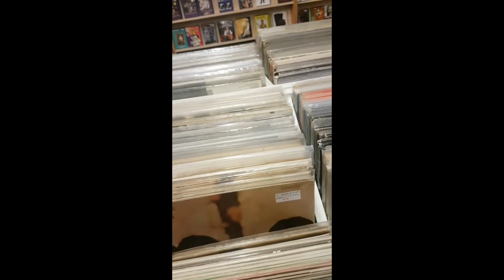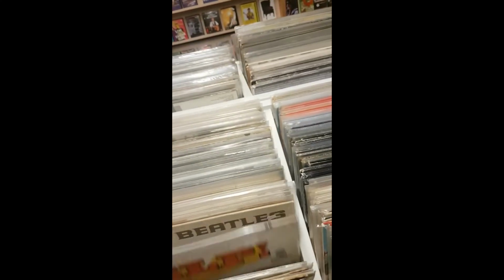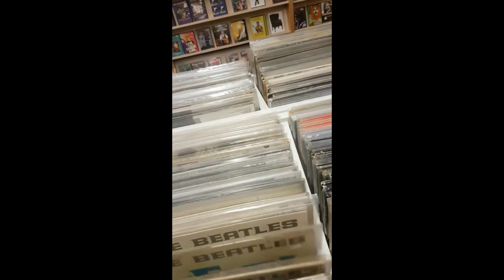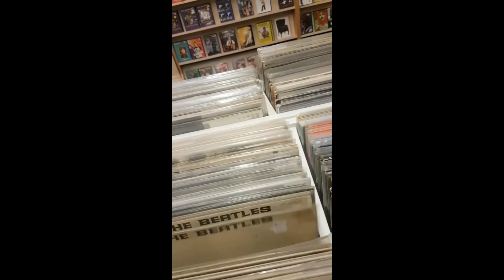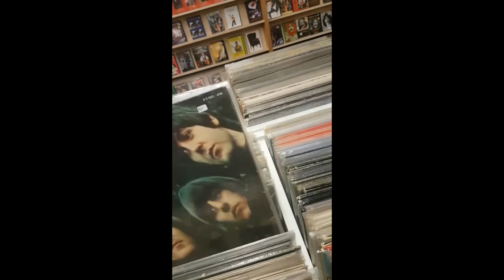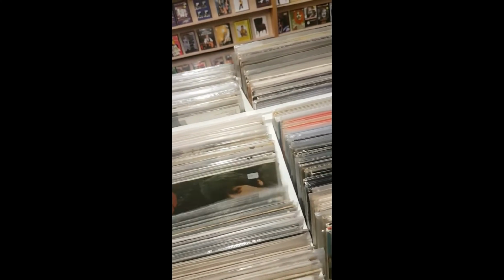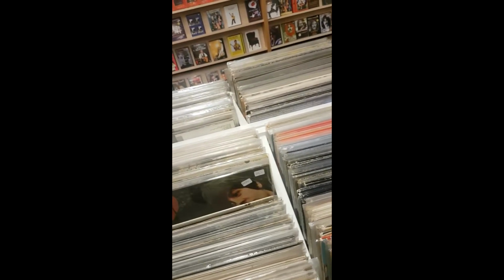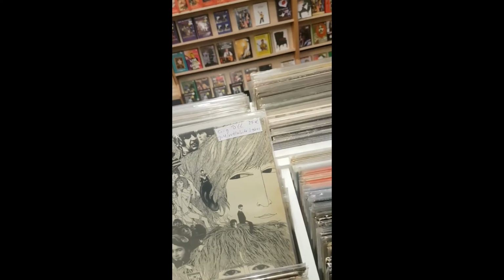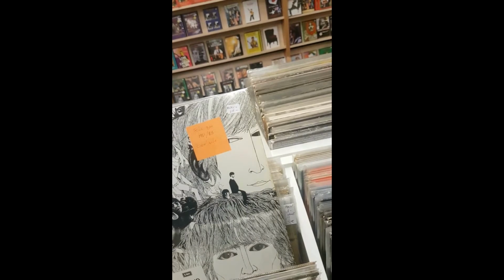Another one. Estereo. British. Another reissue, 25 euros. German Help, British, Rubber Soul from all over the world, Sweden, 20 euros. I think it's a reissue, another Mexican reissue, okay. Mexico.